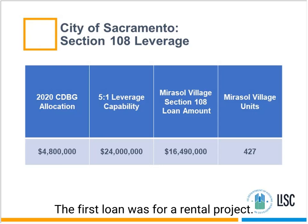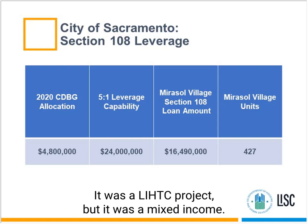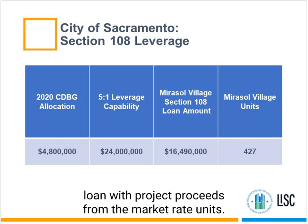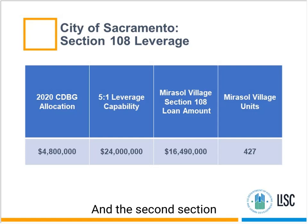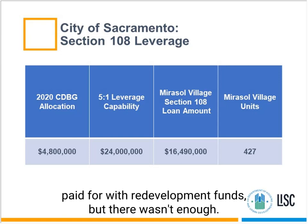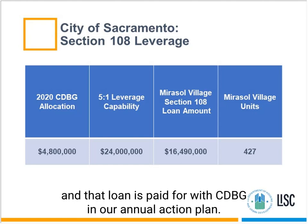The first loan was for a rental project. It was a LIHTC project, but it was mixed income. So the plan in that instance has been, successfully, to repay the Section 108 loan with project proceeds from the market rate units, and the LIHTC units benefit from that as well. And the second Section 108 loan was a home ownership project where the bulk of the infrastructure was paid for with redevelopment funds, but there wasn't enough, so we also took out a Section 108 loan, and that loan is paid for with CDBG in our annual action plan.